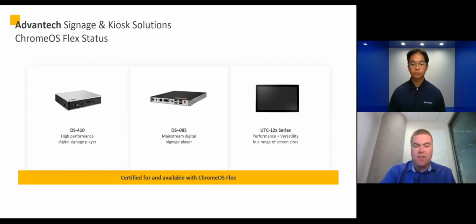So like I said, we're really focused on the OS side, and we're really excited to partner with Advantech and show off some of the capabilities that ChromeOS has with the really great specialized use case specific hardware that Advantech makes. So we have customers using with great success the Advantech UTC series in particular. They're wonderful, very robust, very premium, all-in-one touch-enabled devices that are amazing for kiosks, for self-checkout, for product navigation use cases. And like Ryan described, the DS85 and the DS410 are fantastic for any kind of digital signage player type use case.